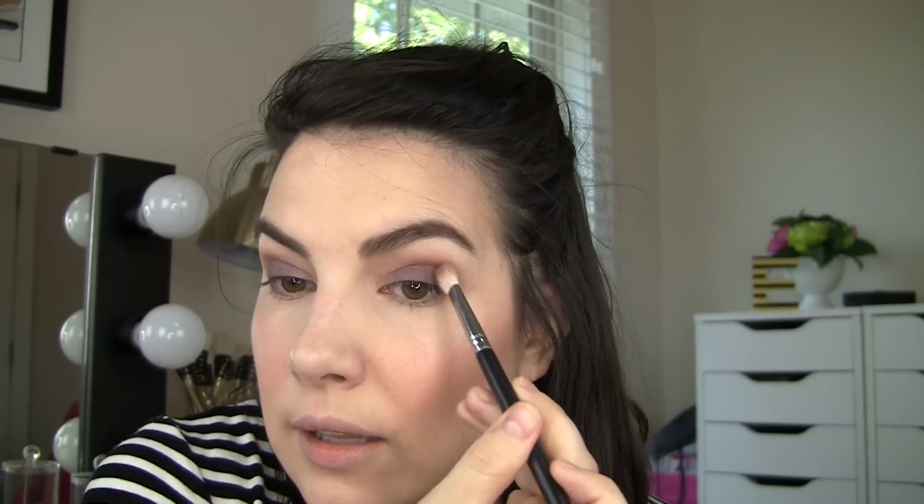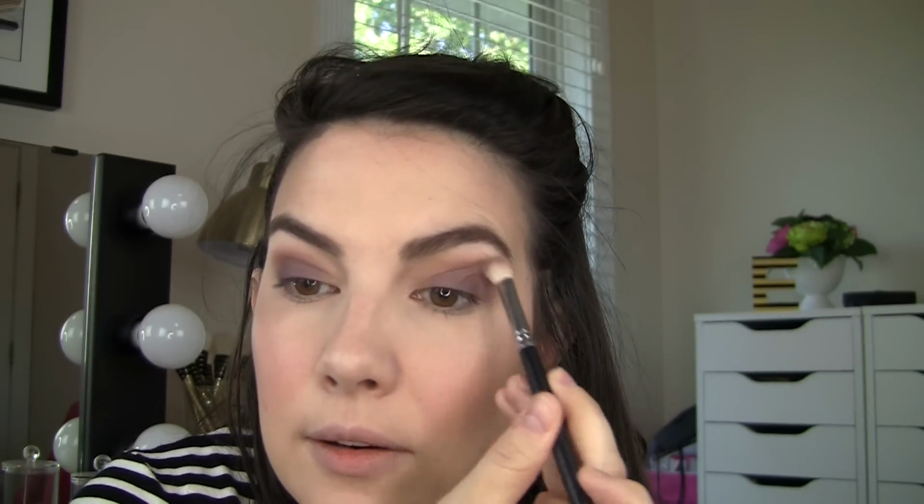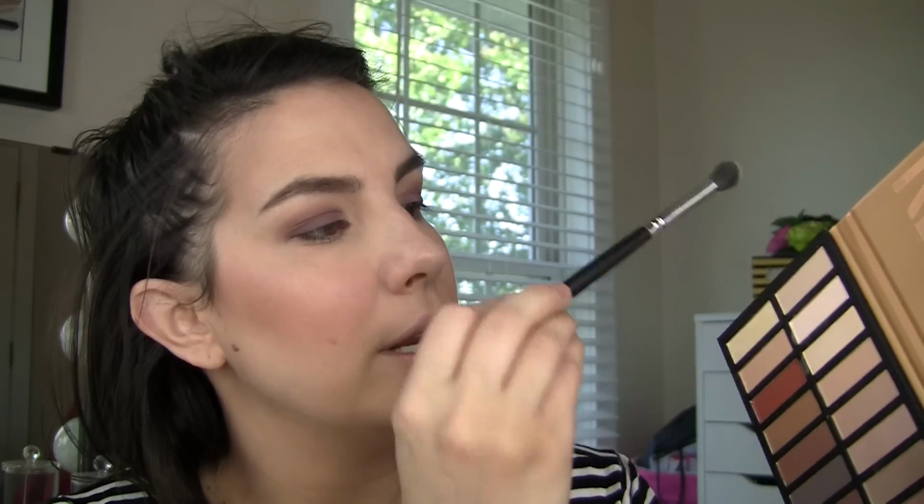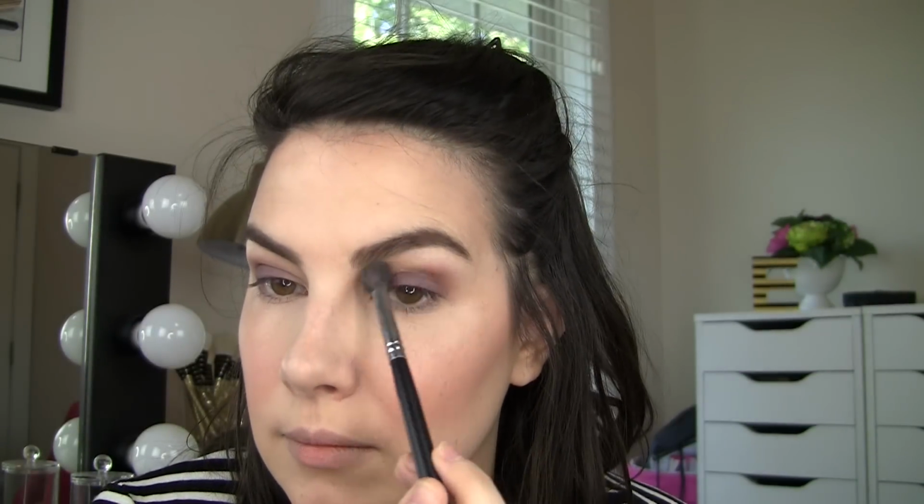Plum is on the lid. I didn't really put anything else on this brush. I'm just wanting it to all blend together there in the crease. I'm going to buff out that edge even more with this E40. And then I think I will do this shade. I love how brightening this shade is. The one with a hint of pink. That'll be my highlight. And then I'm going to clean off this flat brush and show you what I mean about how brightening these lighter shades can be.